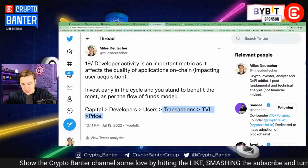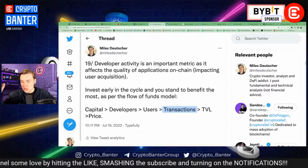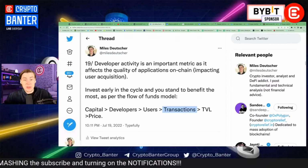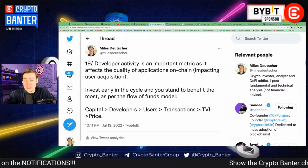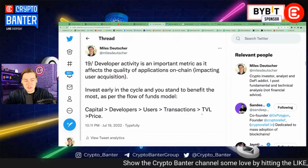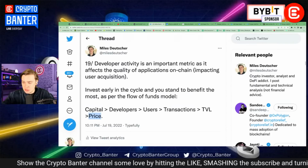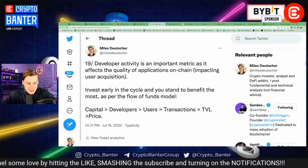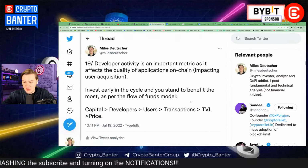That leads to transactions because obviously that results in more connection points. So the more users, the more network effect, the more transactions take place as these users speak to each other, so to speak. That reflects in the TVL, the total value locked from a DeFi perspective, and that obviously increases the price because we start to see the tangible metrics. You'll often see price jumps slightly ahead of things because retail isn't stupid. In 2021, this flow was probably a lot more obvious, but I think now people are getting smarter and price starts to preempt this flow of funds a little bit.